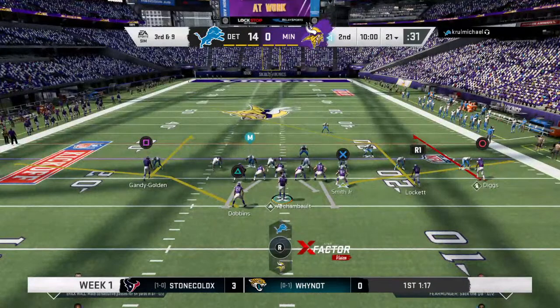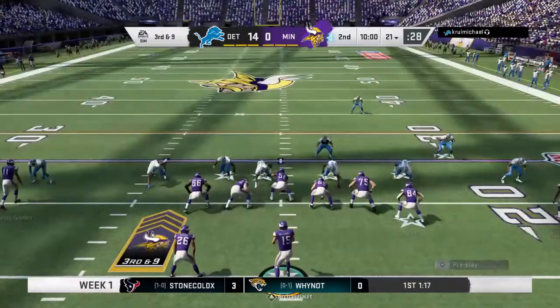On the ready. And the Lions going with an extra DB here on 3rd down. Not today, you are. Not today.